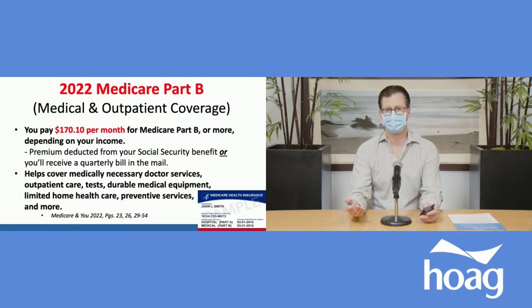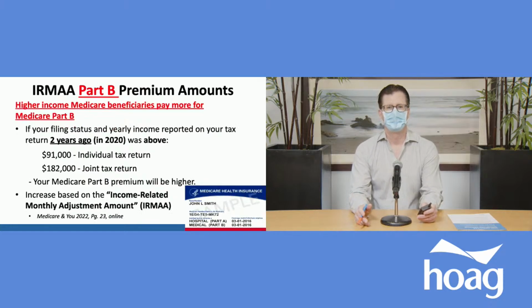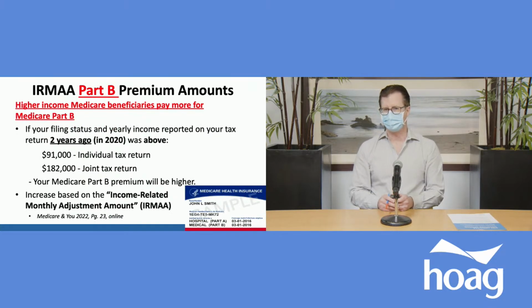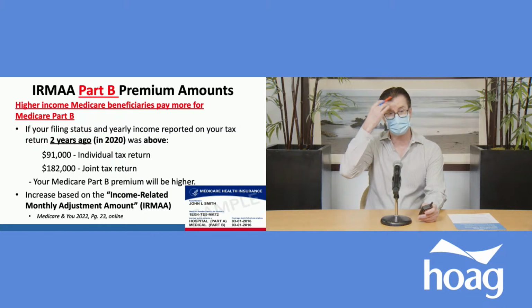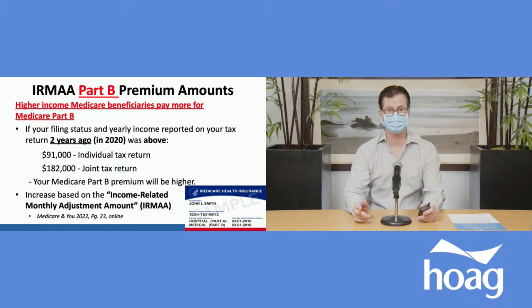Part B of Medicare helps cover medically necessary doctor services, outpatient care, tests, durable medical equipment, limited home health care, preventive services, and more. Again, the Part B of Medicare can be higher than the standard premium of $170.10 per month. They determine your Medicare premiums based upon your income on your tax returns.